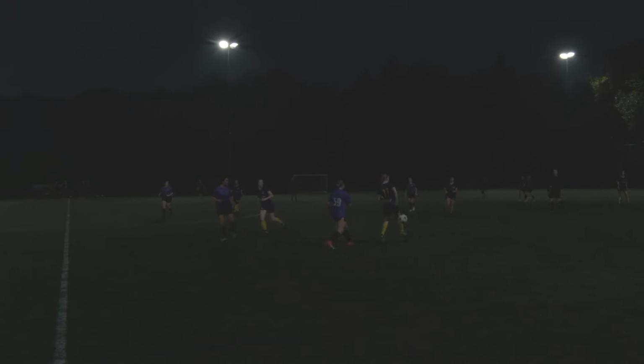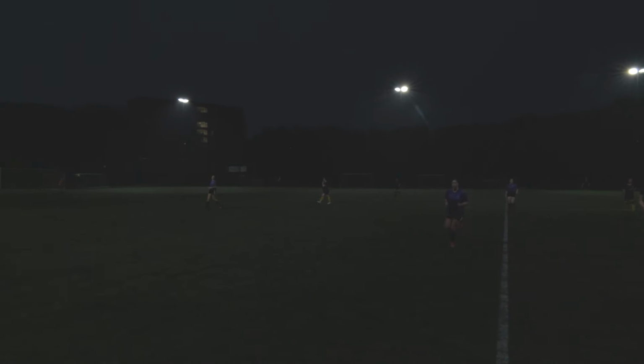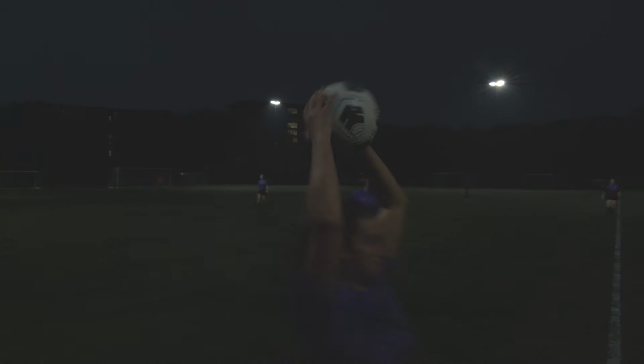I think what Salford need to do is really slow this game down. Leeds Beckett have had the majority of the ball throughout this second half. As they pick up the ball again for a throw-in for number 13, with a long throw-in.